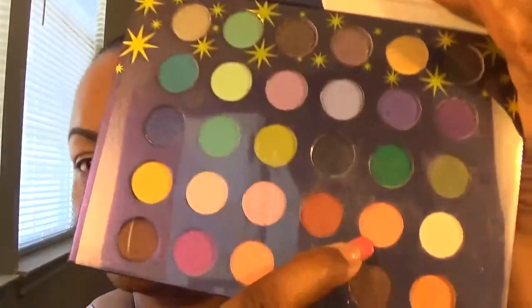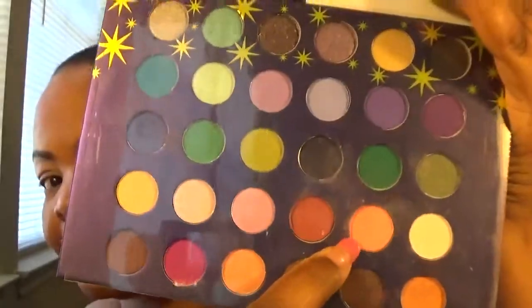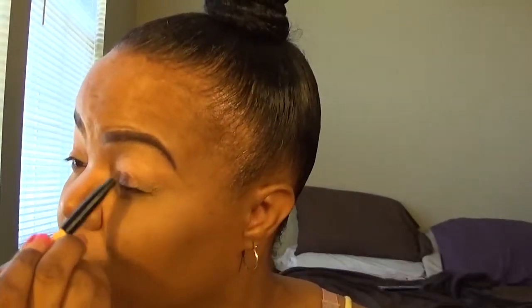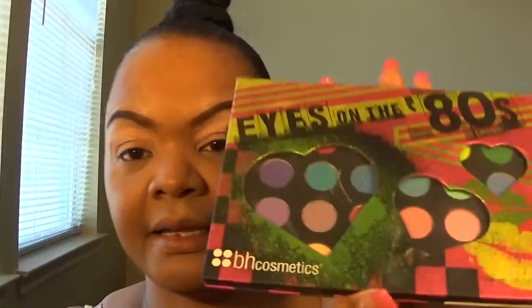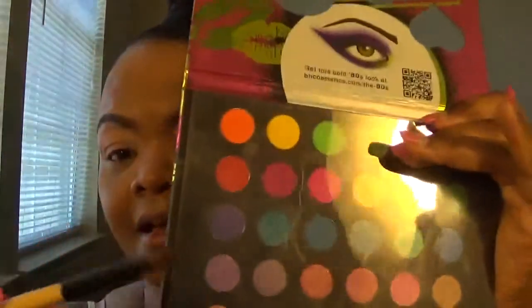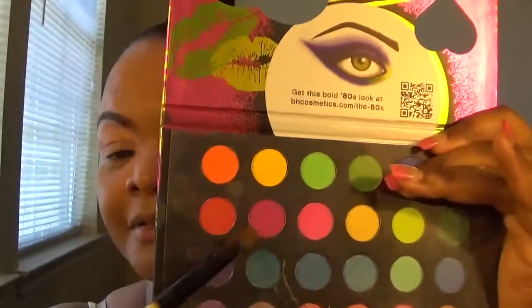So now I'm just going to go in with my Eyes on the 70s palette from BH Cosmetics, and I'm going with this pink right here. So now I'm going in with my Eyes on the 80s palette from BH Cosmetics, and I'm going with this color right here.